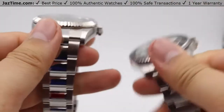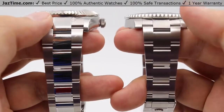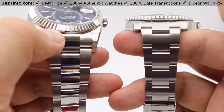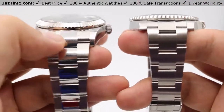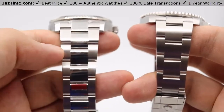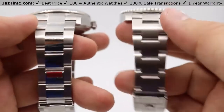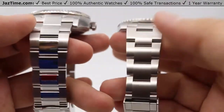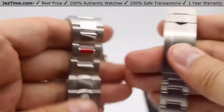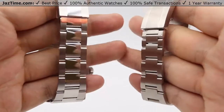So, similar style bracelets, they're both Oyster bracelets. However, as I said, the Sky-Dweller is more of a hybrid of a sports watch and a nice dress watch. We have the high polish down the center, which contrasts against the satin finish links and brings more shine out on the watch. Whereas the Submariner, built for just all sportiness, has a nice satin finish throughout the whole bracelet. And the same can be said about the other side as well. You can see that nice high polish.